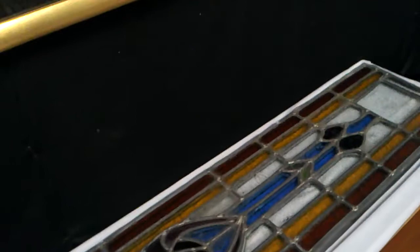Some lead glass windows. Good stuff to be sorted out there. Safe. Mini jukebox. Okay. That's limited.